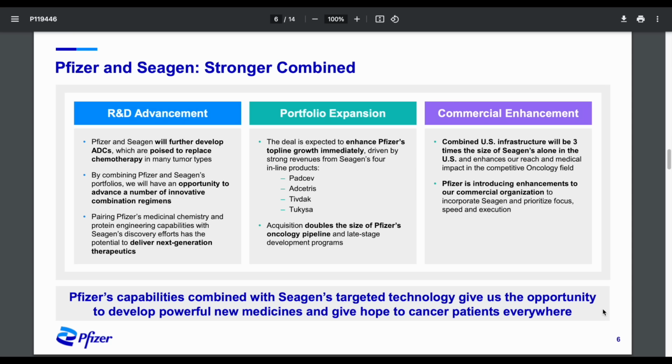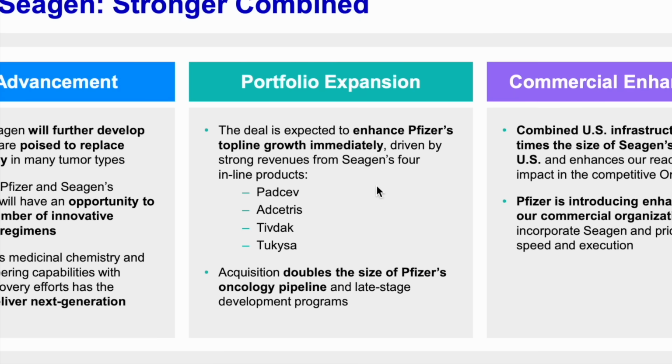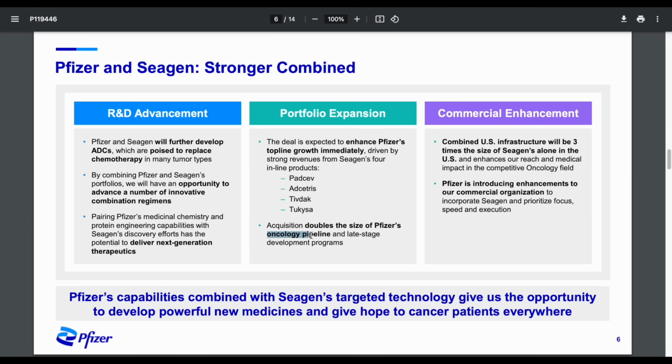So with a company like Pfizer or a company like Johnson & Johnson, we need to constantly be looking at what is in the pipeline for this company, because that is where the growth is going to come from. And we can see this strategic acquisition is going to bring about 4 new products for Pfizer, and here they are right here. This acquisition doubles the size of Pfizer's oncology pipeline and late-stage development program, and oncology pipelines are known to be fairly profitable.